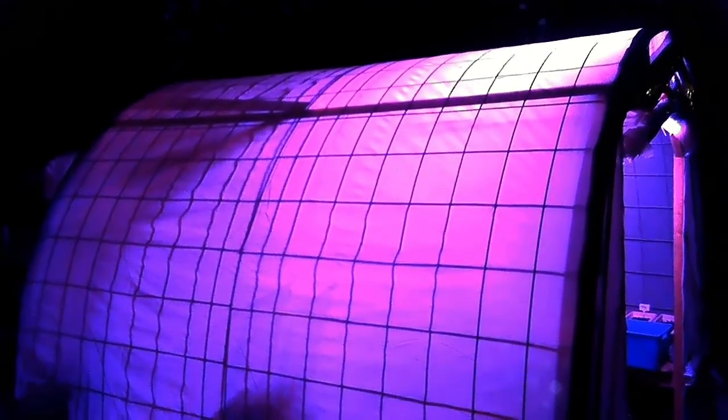But it does look pretty cool out here at night. Got Callista's playhouse glowing over there. Bright purple house is glowing over here.